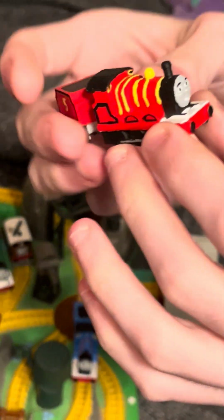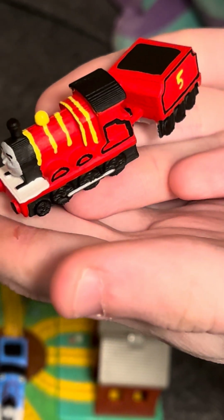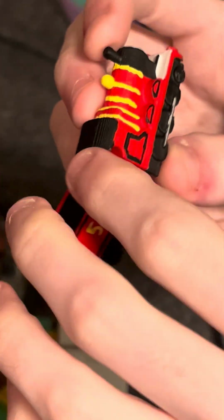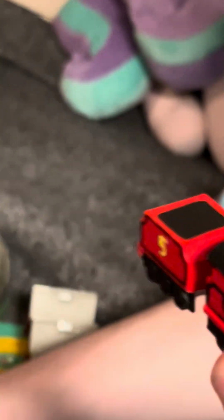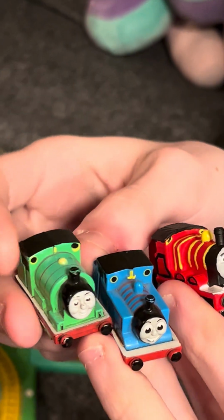I promise, but for now, here we have James the Red Engine. Like he always says, he's the splendid red engine, and he's not wrong. He has the nice scarlet red paint. Now, you might be questioning why his dome and stripes are yellow instead of gold. Well, I did that to match with Thomas and Percy, since they both have yellow.